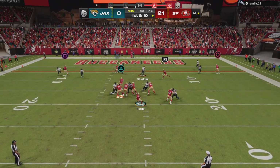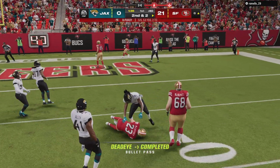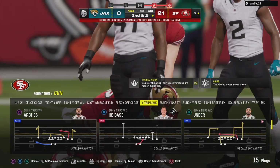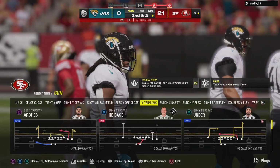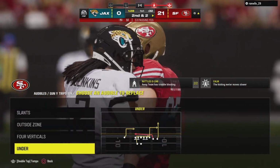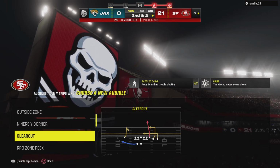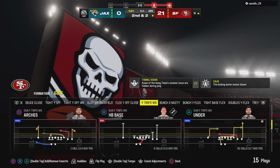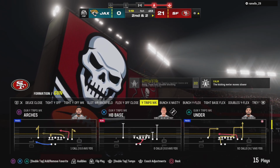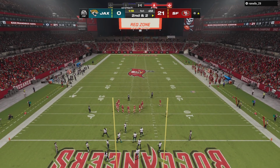On 1st down, Purdy. He'll get this out right here to McCaffrey. And he'll get him down after a pickup of 8, 2nd and 2. And we see another pitch and catch there to the running back. This position just continues to evolve. They become just as critical to the passing attack as a lot of receivers, tight ends, because their ability to make people miss in the open field can really generate big plays for an offense.